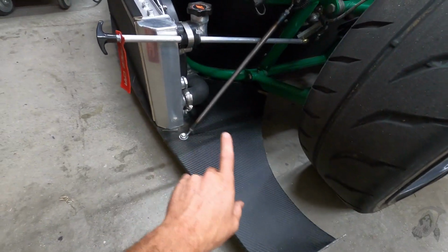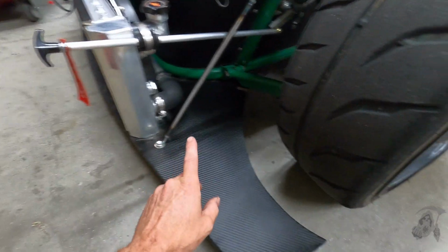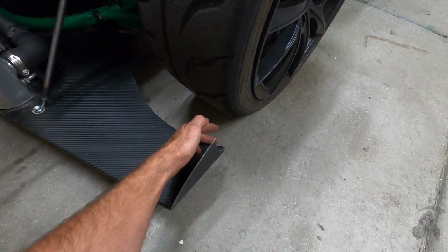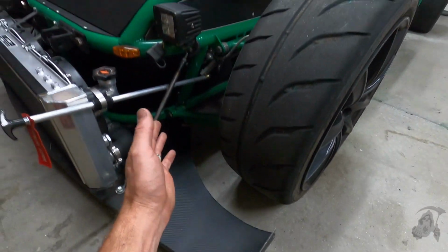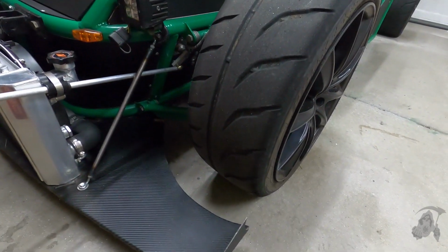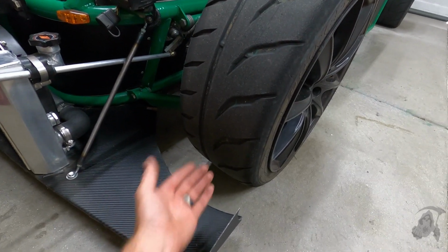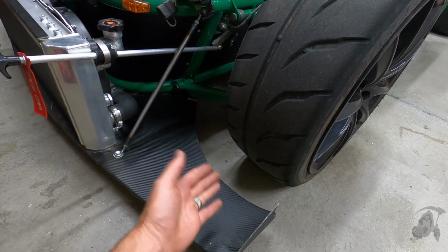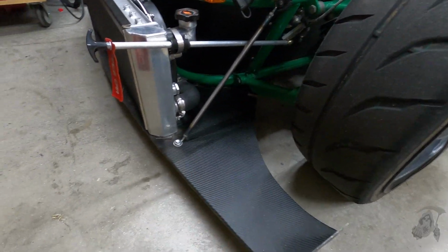So I repaired that. I actually shoved it forward another inch because right here with the slicks and skinnies, it gets really close, especially when the suspension decompresses. This obviously comes up, this goes down, and it rubs. So moved it forward, got more room now.